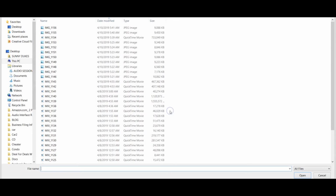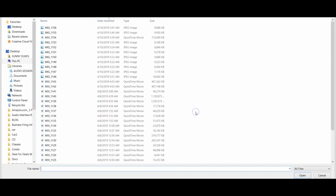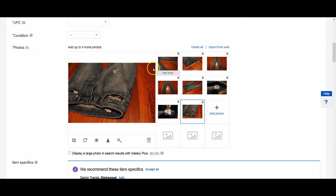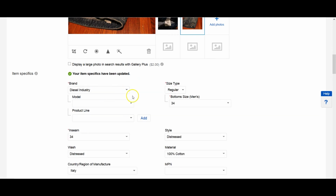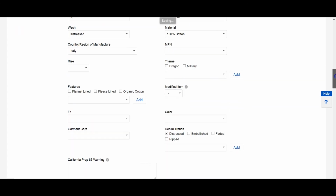Let me see how many other pictures I have left. This one. All right. Alright, so now let's scroll down. It says we recommend these item specifics. Distressed, sure, why not. Diesel jeans, so we're going to say regular, 34. Inseam, we measured that to be 30. Alright. Made in Italy. Okay.